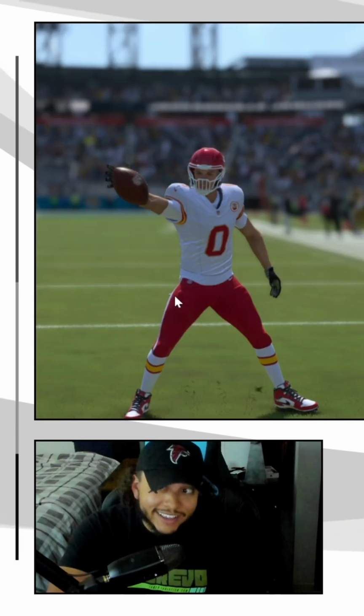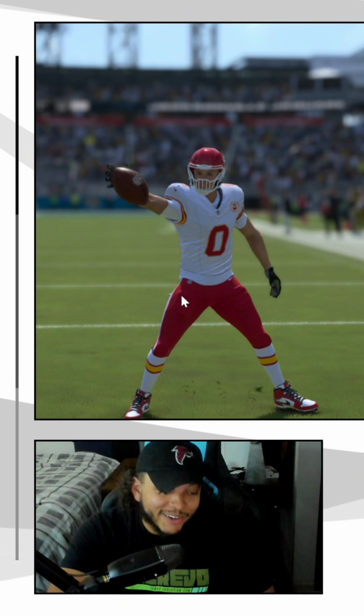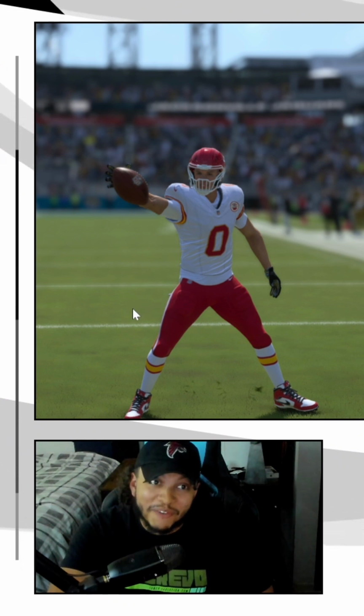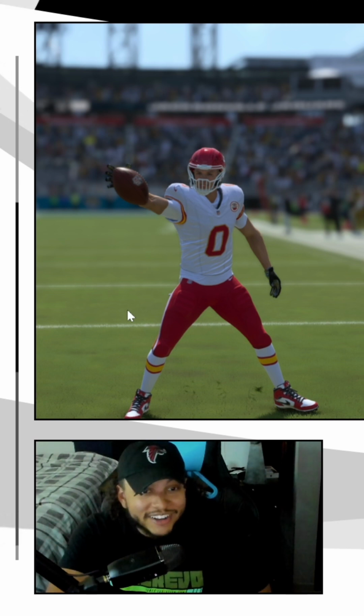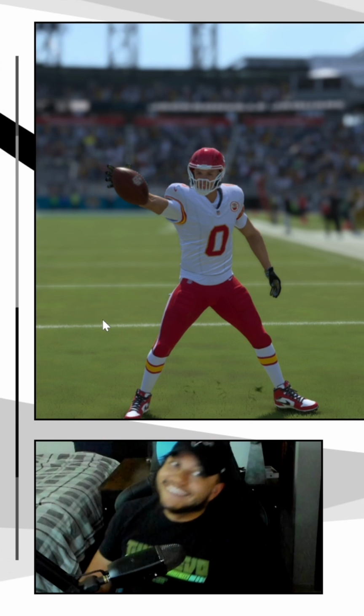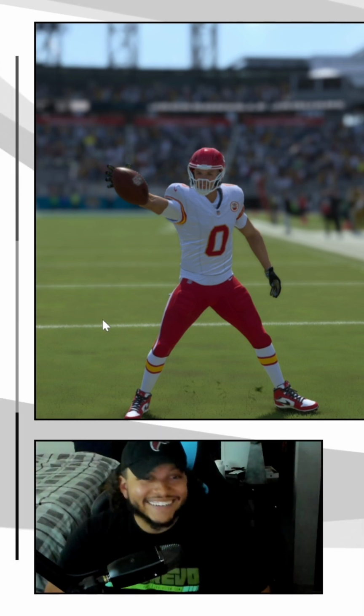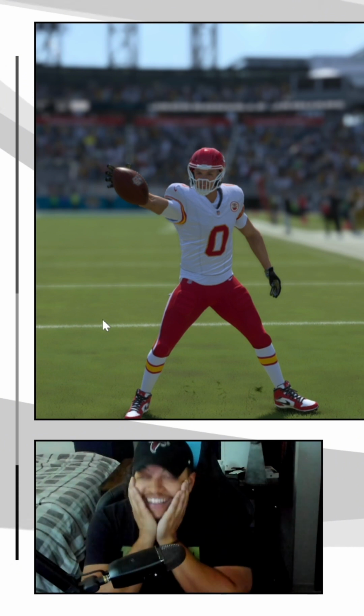New addition to Kansas City. Christian Watson. Yeah, so much I don't like here, from the face mask to the Air Jordan cleats that are black, red, and white. This is so much worse than the last one. The face mask alone is just so bad.